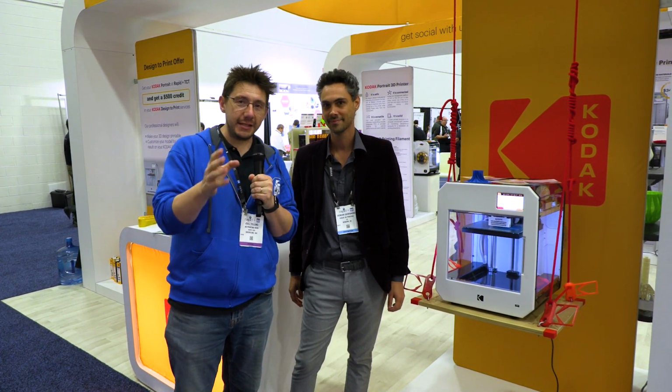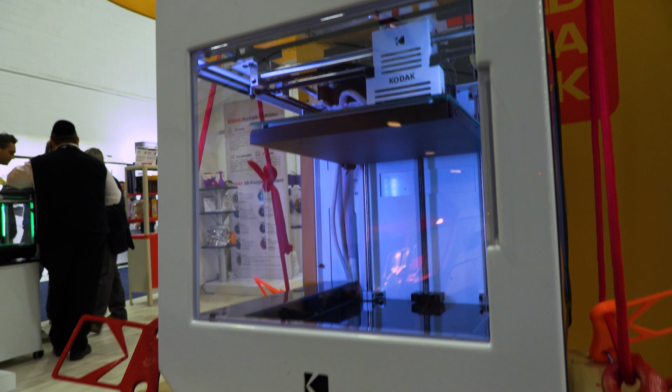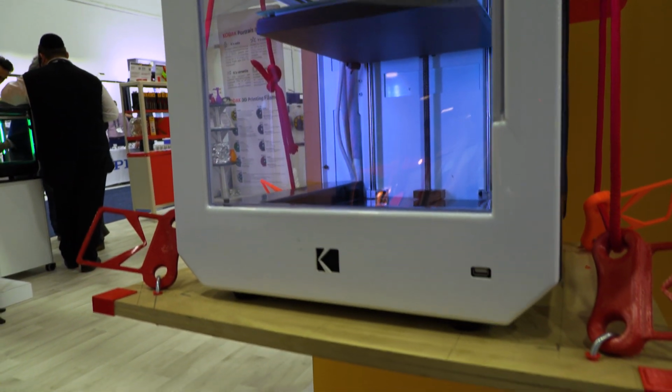I first saw the Kodak machine a couple years ago at CES, and that's where I met Demian, but they've done a lot since then, and Demian is here to talk about it. Hey, Demian. Hey, how are you? What the heck, man? You've got a machine hanging from rope, and I assume 3D printed parts here?